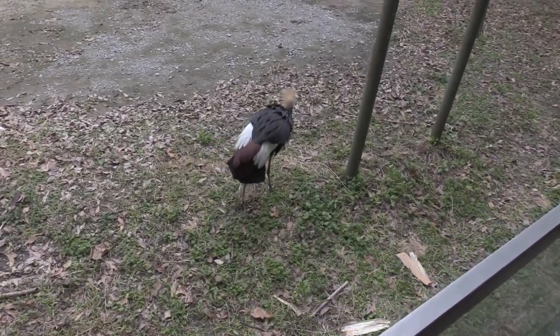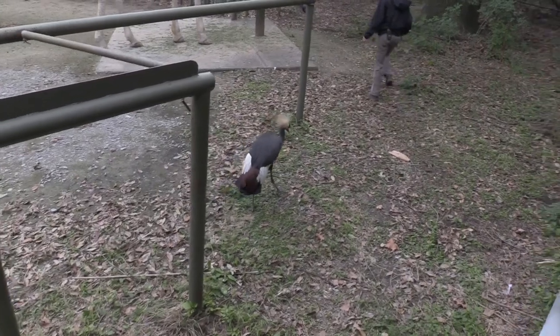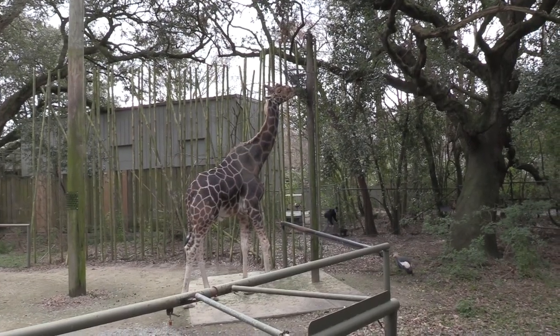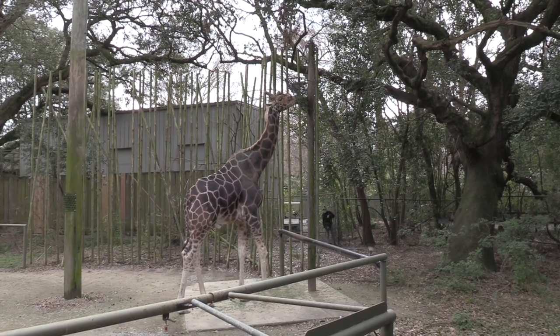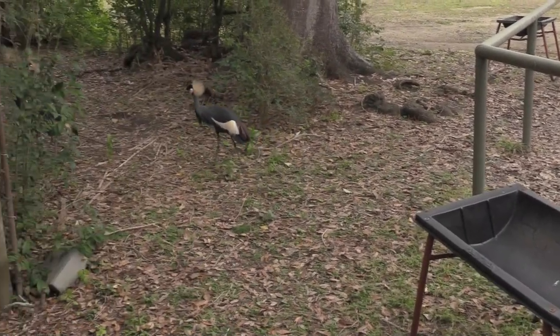That's one of the West African crown cranes. I'm so jealous of their hair on top. All the workers got food. Yes, the giraffe is having some food. There we go. West African crown crane. Moved all the way around.